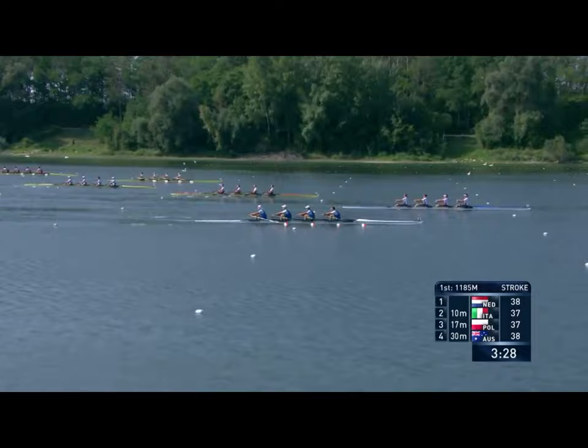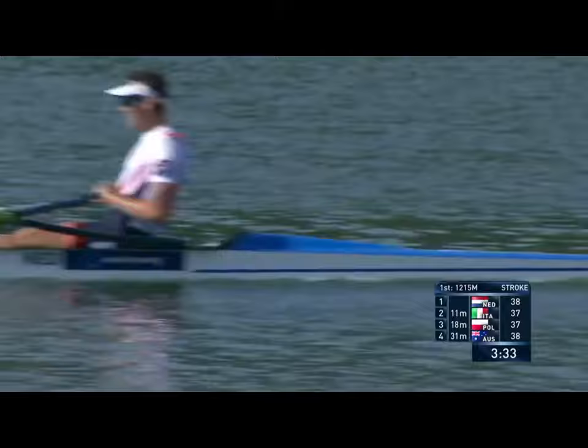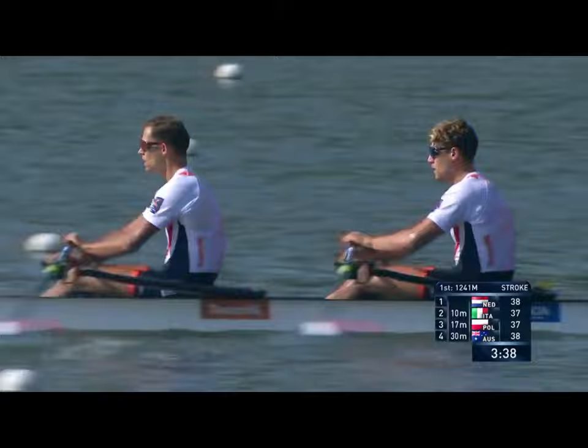I think that's a good shout from you, Martin. Let's keep an eye on that Australian crew out there in lane number two. Will they be able to close up on the Polish? And will anyone be able to close up on this crew from the Netherlands?